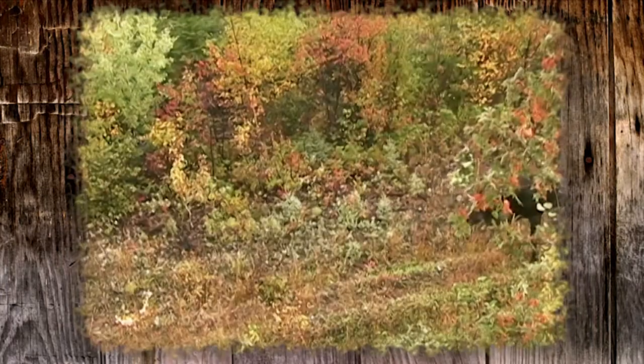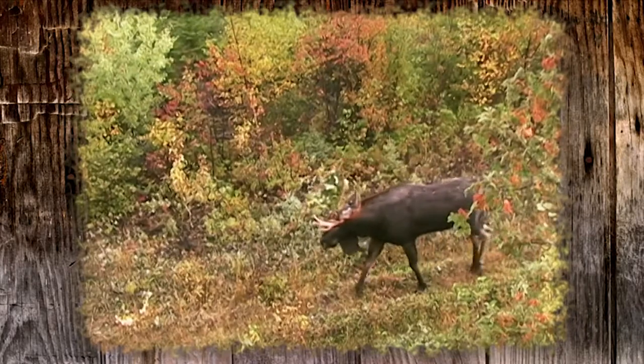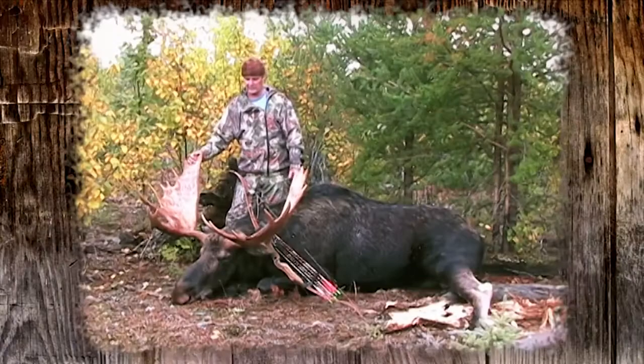He was limping a little bit coming down the trail. I seen that right off the bat. I knew he'd been fighting, and he had some puncture marks on his neck, but they were pretty much healed up. The fact that he was healed up, the rut had been going on for at least 10 days or more. He came in like gangbusters.